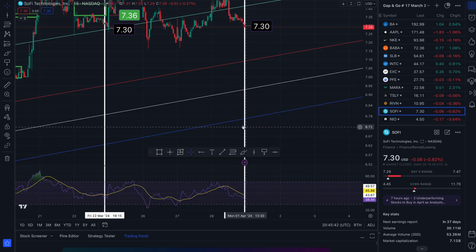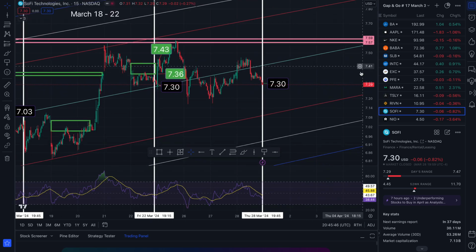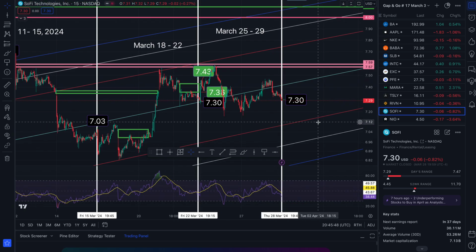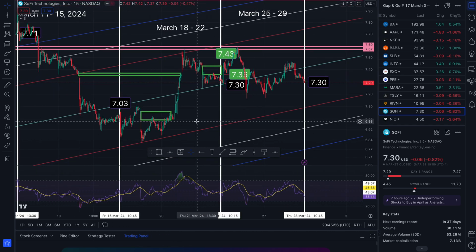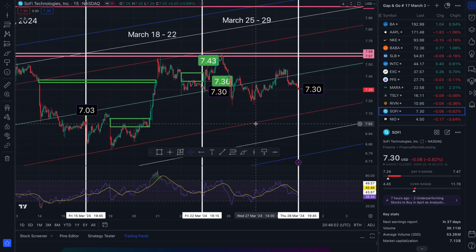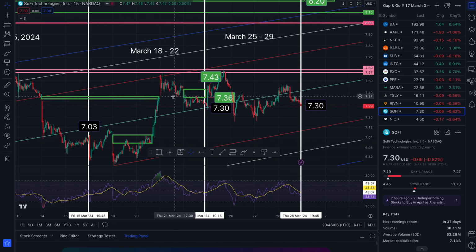If we get down to this level, I definitely will be buying more. The pink lines are my previous buy-in lines. I may have gotten out already. I'd have to take a look on a bigger time frame, which I'm not doing in this video. So this gap closed right here to the upside previously. And this one did too at 7.37, 7.43.